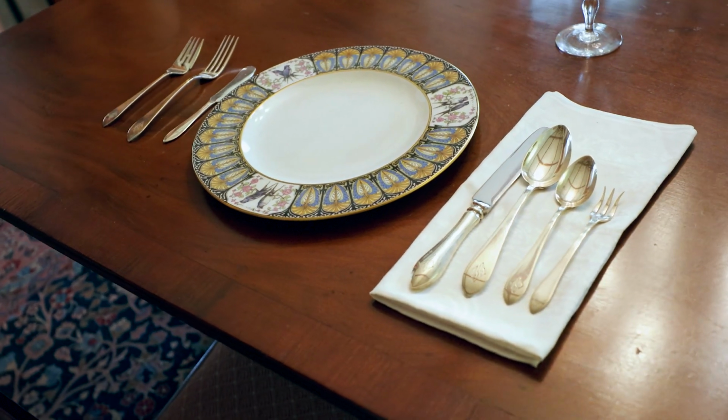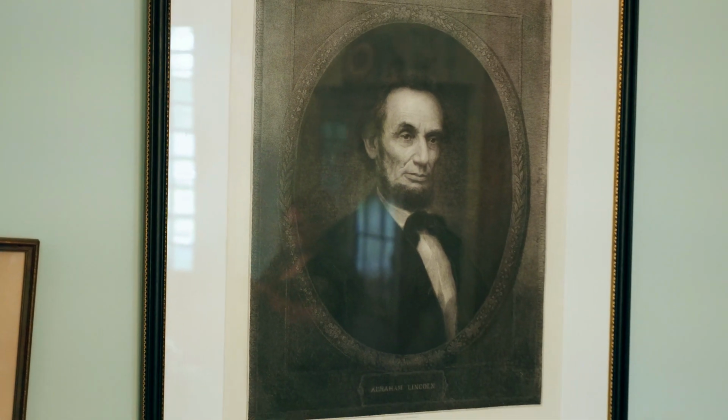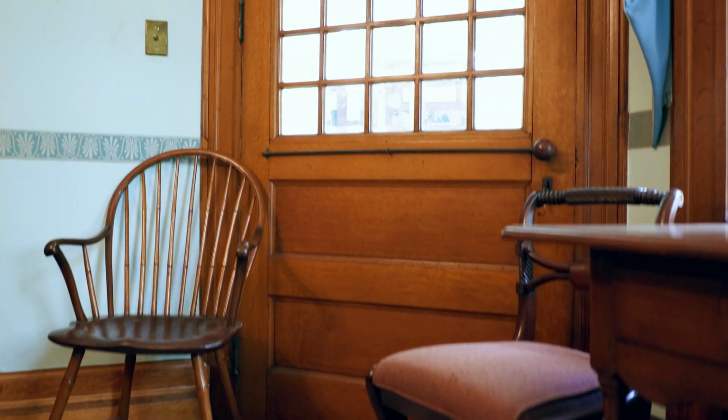This room would have been set up. There is a place setting here, but this entire table could have been elongated and set up for multiple people, and we do have the place settings for some of the wedding feasts that took place here. We have a nice framed lithograph of Abraham Lincoln on the wall as well. That was a wedding gift within the Marshall family, as well as a silver tea service that we keep in this room. Along the back wall, we have one large door, and all of the door wood and the glass panels are all original to the home, and that was originally an external door.